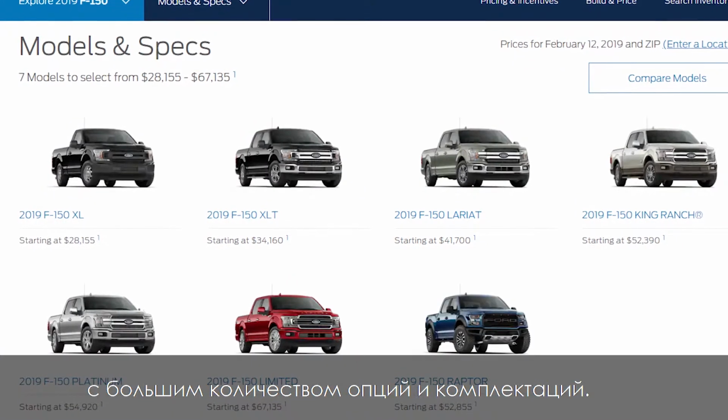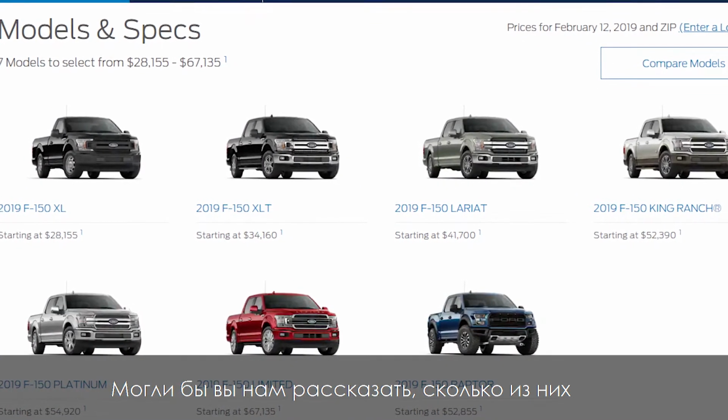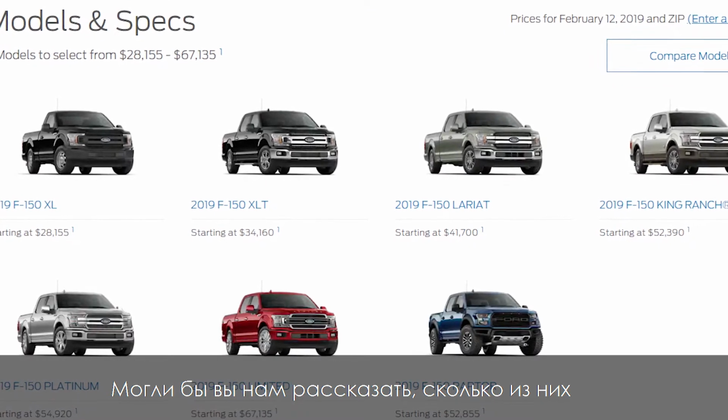Great. Now, among the lineup, obviously you can set up these trucks with any number of features and any number of trim levels. Give us an idea of the breakdown, you know, how many of these are more basic work trucks, or how many people are opting for all the luxury features you can get?